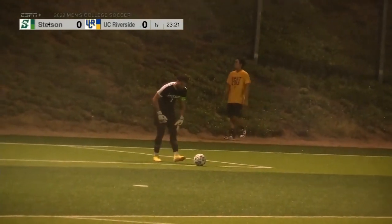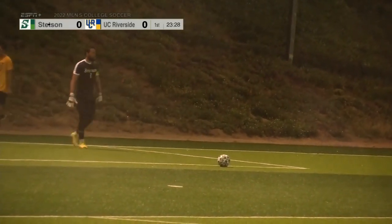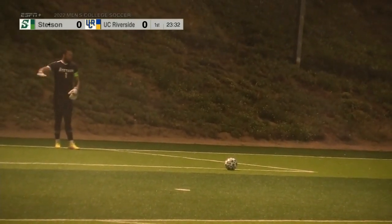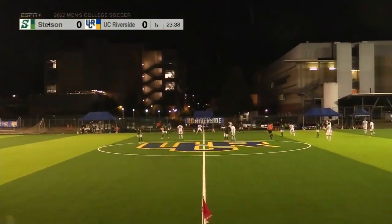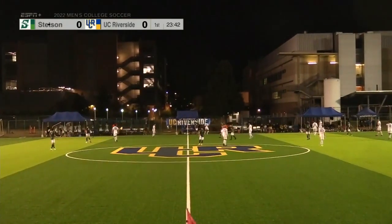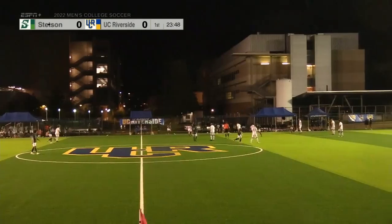And the rain still coming down here in Riverside. I'm probably mentioning it so much because I'm amazed we're getting so much. It's been a while here. Been in the midst of a drought. And header knocked out by UC Riverside. Throw in at midfield for the Hatters of Stetson.